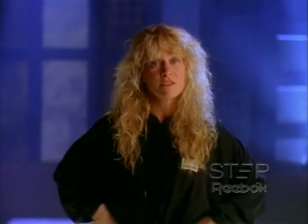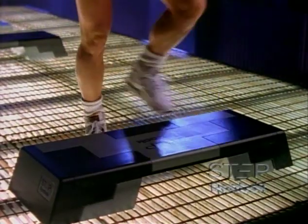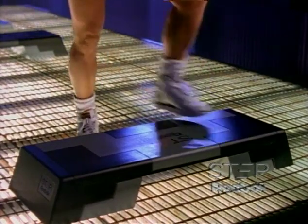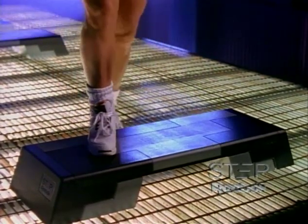The next step pattern is a V step. It's just like the basic step, except it goes a little bit wider. And to change on this step pattern to the other leg, you simply tap down, change, and go the other direction.